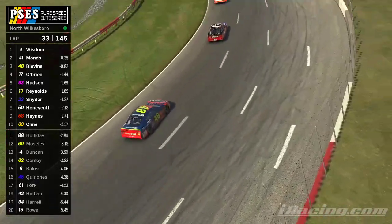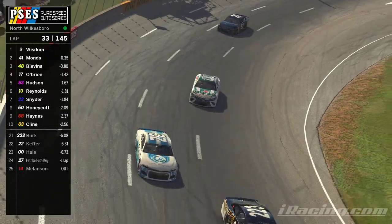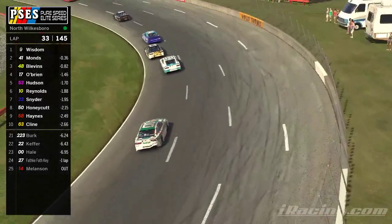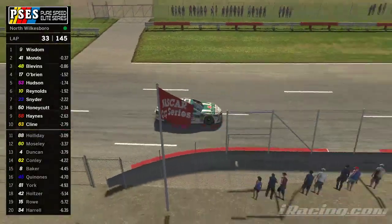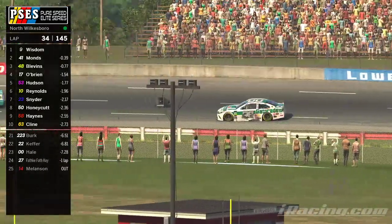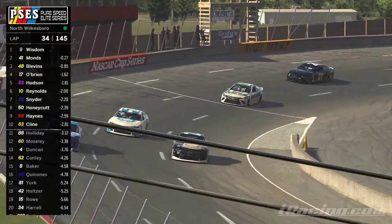Oh, it's crazy in the back. There's a wreck in the back. Oh, let's take a look, see if we can catch who it is and what's going on here. Who did it involve, Jordan? The double zero of Joshua Hale went around. Him and the 34 made contact. The 42 got into his rear bumper, kind of helped send him around even further, but that all started with the 34 and double zero getting together.